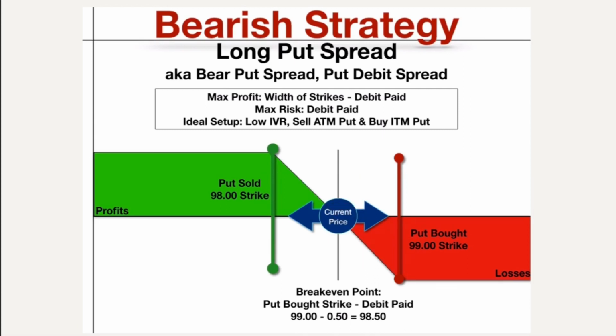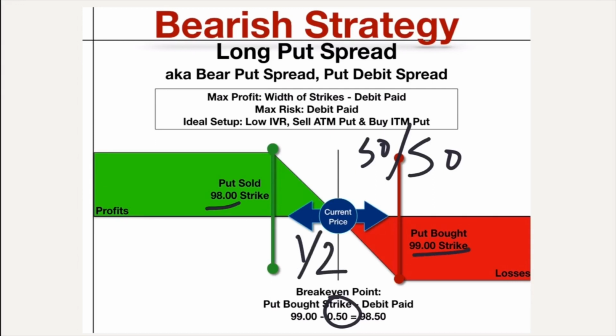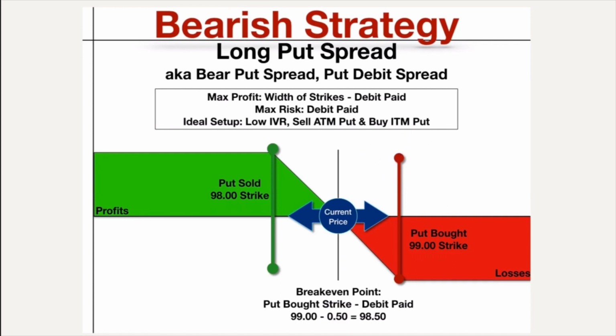And by behind, I mean we want to make this at least a 50-50 probability trade. And that's why we're taking in 50 cents on the dollar, right? So this is a 50-50 trade in this example here because it's $1 wide. We're taking in half of that width. That means that as long as this is a liquid product, meaning that it has a high trading volume, this is a 50-50 trade.